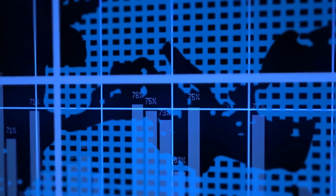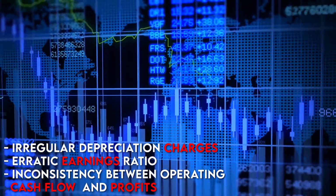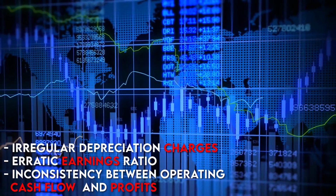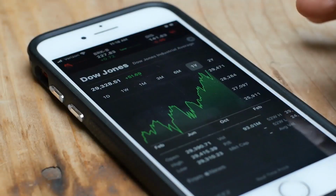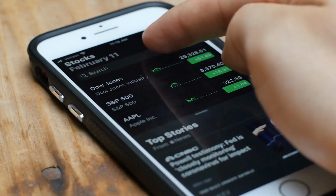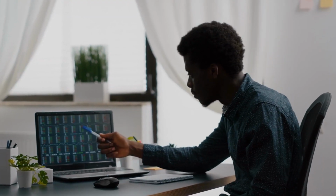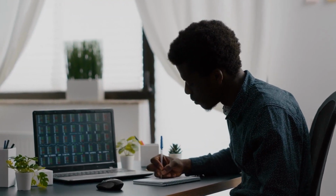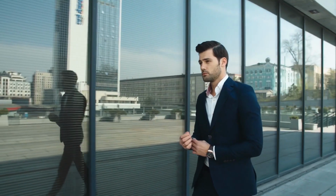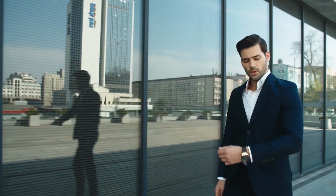Some key metrics that can determine if a company's earnings are not very good are irregular depreciation charges, erratic earnings ratio, inconsistency between operating cash flow and profits. Seeing cases of insider trading can show cash flow and profit diversion in the same way that seeing examples of frequent transactions between related parties can. Promoters who have pledged a large percentage of their shares are another kind of company that may be weeded out using these criteria. Successful businesses often have low borrowing levels and fewer promoter-held shares pledged.